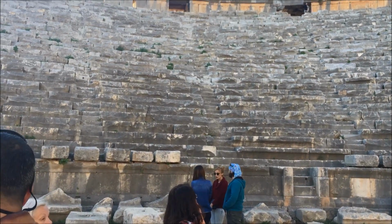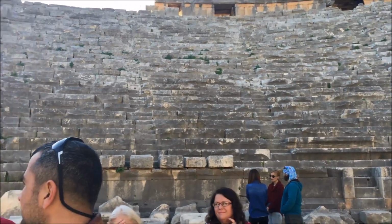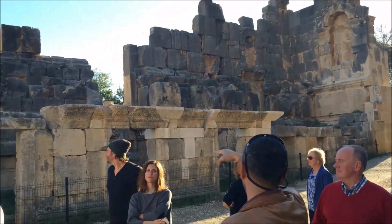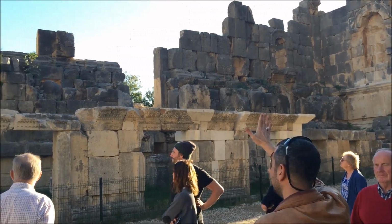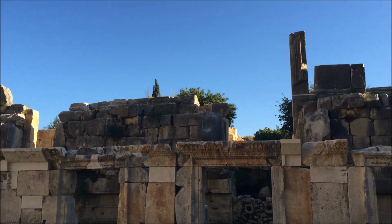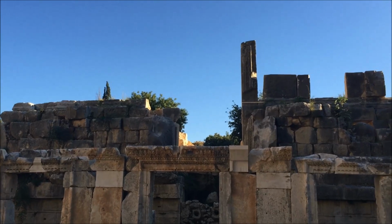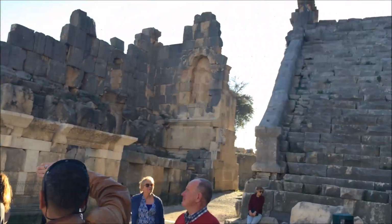Another one is the stage building, or the scaena. But the scaena is also two parts. I mean, in here like the platform, like a balcony for the show, and behind that magnificent wall, just behind it, there were some rooms like changing rooms. This is what they call the stage building. Unfortunately, right now we can't see it here, but you can just imagine. On top of the building, there were some arches.